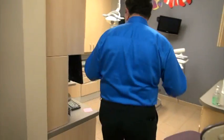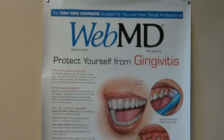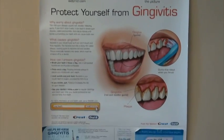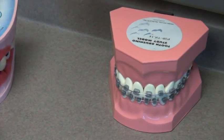We have a collaboration with the University of Texas Health Science Center in San Antonio. We have students, all year students, so in other words, their first through fourth years, they rotate through here and they are taught by our dental director, Dr. Claudia Cavazos, and other general dentists on how to treat patients and what to do clinically. And it's definitely a great collaboration with them.